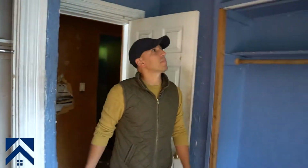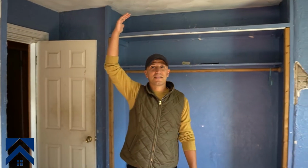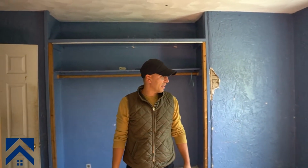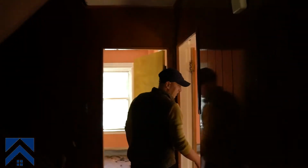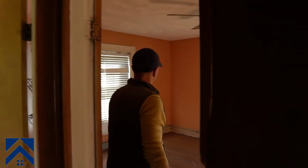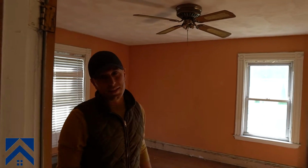This one is another big bedroom. It got nice high ceiling, but other than that, seriously, everything has to go. All right. One more bedroom. You get the idea. All right, let's go take a look at the attic space and get out of here.